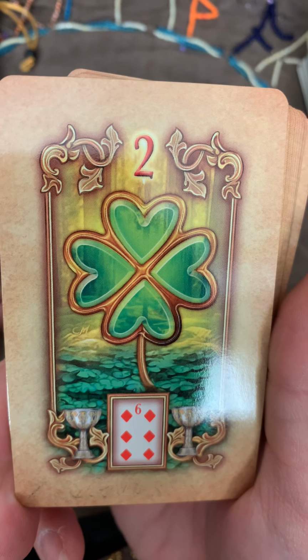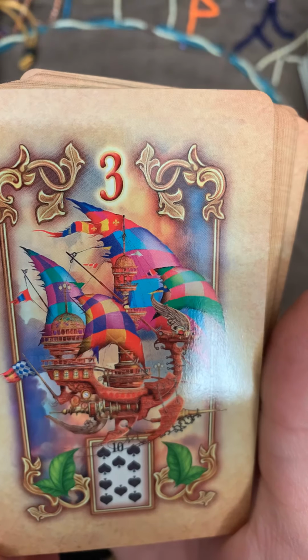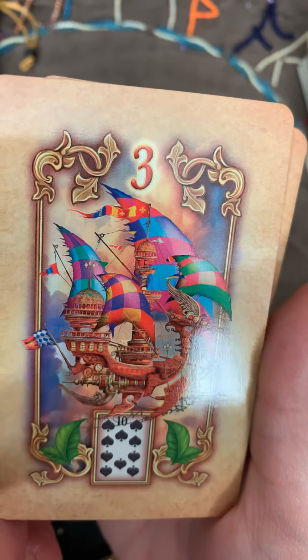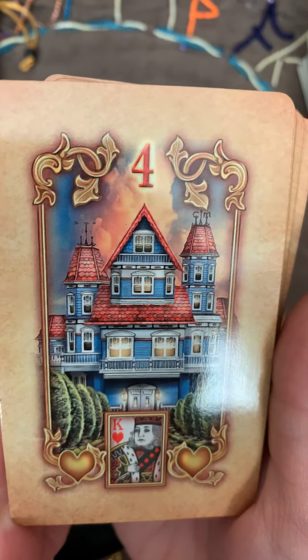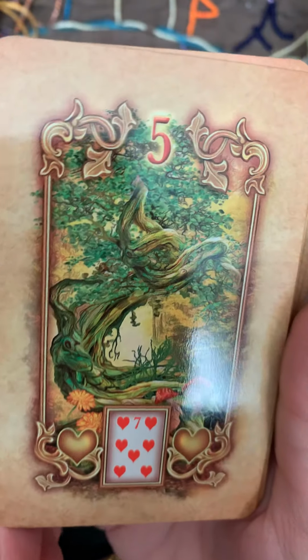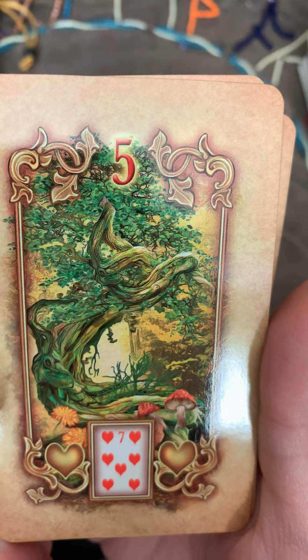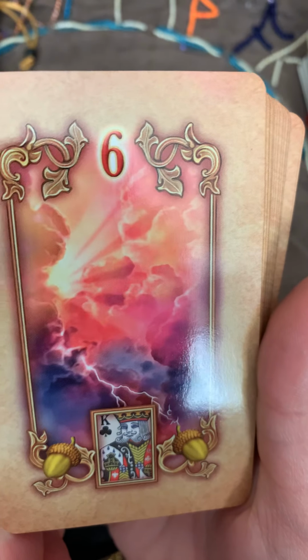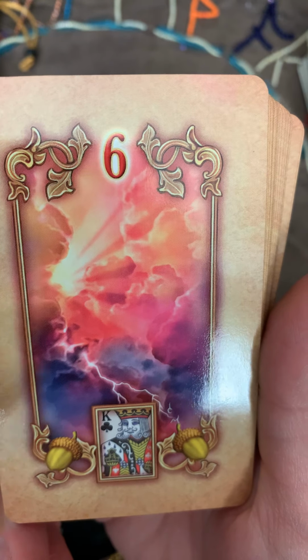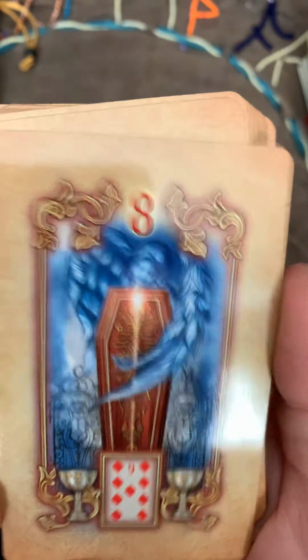The next thing that comes up is the clover. Okay. And here comes the ship. And the colors are very beautiful. Here is the house. And here is the tree. Here is the clouds. Here is the snake. And here is the coffin.